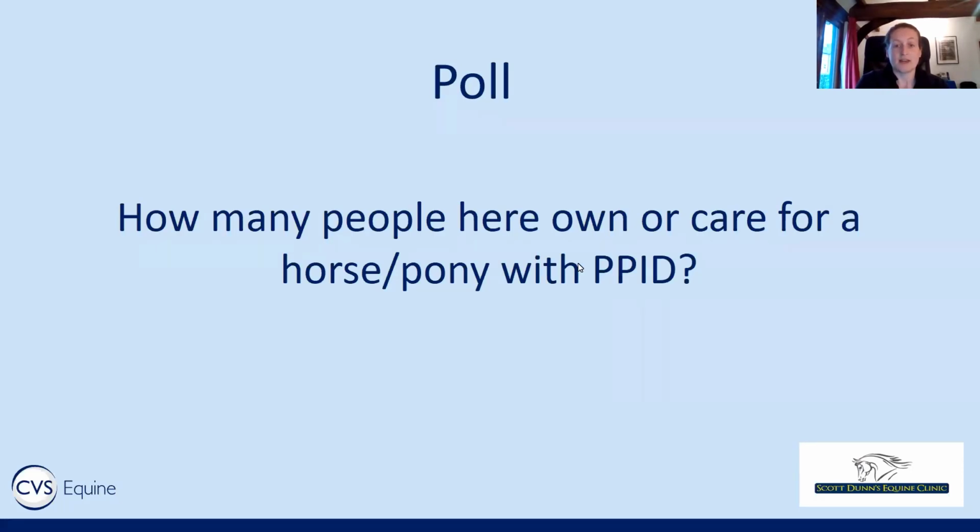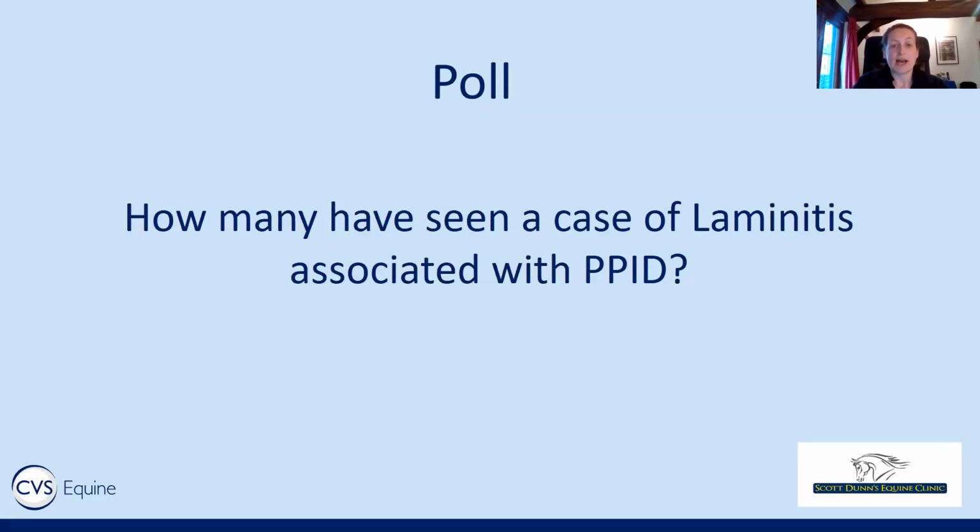How many of you have seen a case of laminitis associated with PPID? Yes, I have seen a case of laminitis associated with PPID, or no, I haven't.